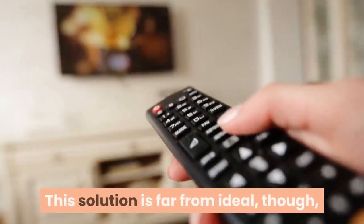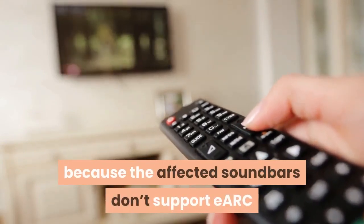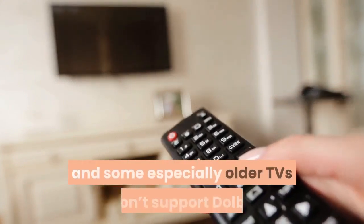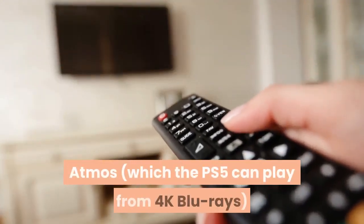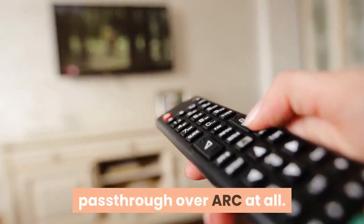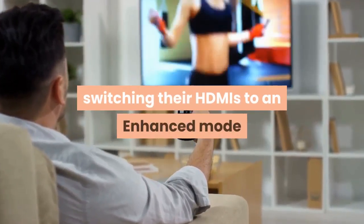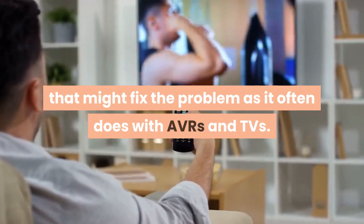This solution is far from ideal, though, because the affected soundbars don't support eARC technology for lossless Dolby Atmos audio pass-through, and some especially older TVs don't support Dolby Atmos, which the PS5 can play from 4K Blu-rays, pass-through over ARC at all. Soundbars typically offer no way of switching their HDMIs to an enhanced mode that might fix the problem, as it often does with AVRs and TVs.